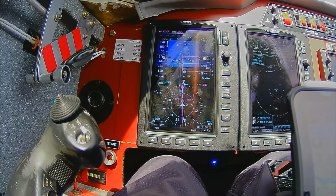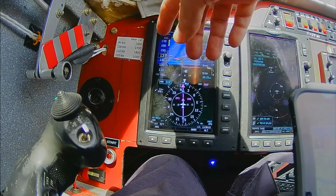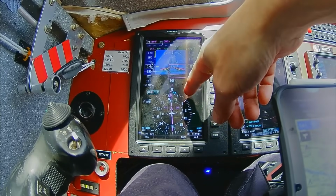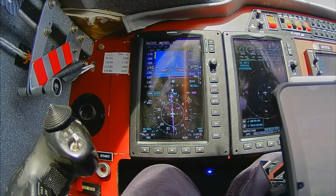We definitely have picked up some more headwind. You can see we're up to 11 knots now, and so our ground speed is down to 156, even though we're truing out at 164. Headwinds increase. It's now a little bit more off to the right, so our velocity vector is now off to the left a little bit.